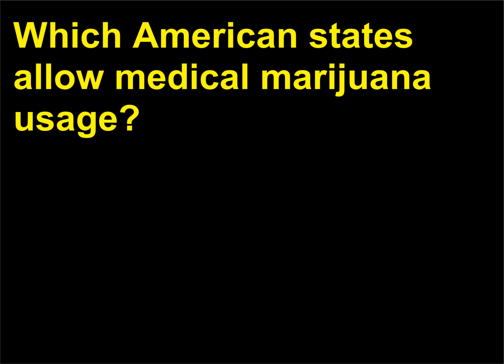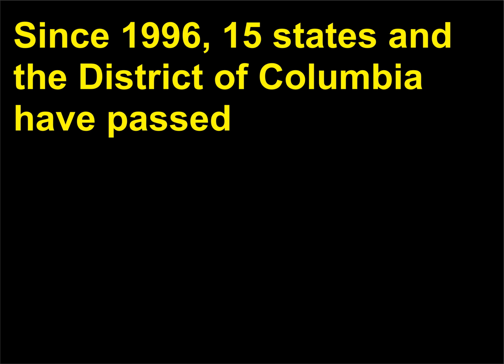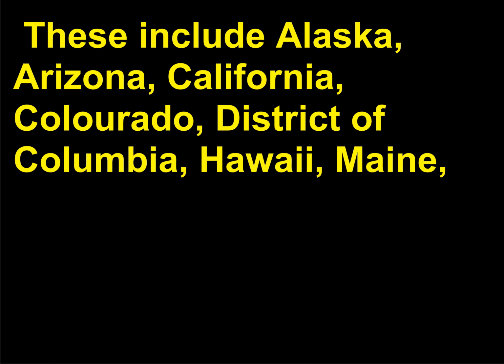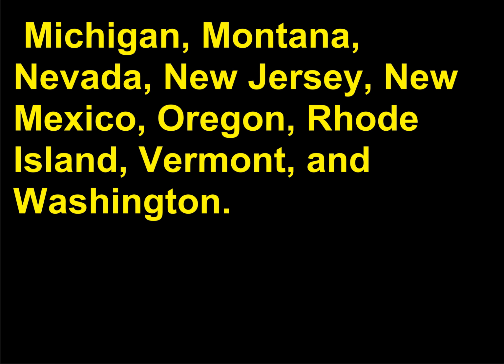Which American states allow medical marijuana usage? Since 1996, 15 states and the District of Columbia have passed laws allowing the use of marijuana for medical purposes. These include Alaska, Arizona, California, Colorado, District of Columbia, Hawaii, Maine, Michigan, Montana, Nevada, New Jersey, New Mexico, Oregon, Rhode Island, Vermont, and Washington.